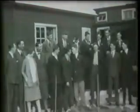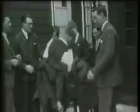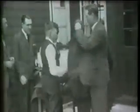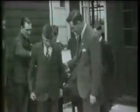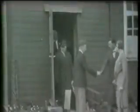A sad time as boys leave the hostel for the last time. The YMCA provides new clothing for the journey. Time for goodbyes. Those left behind would follow on a later day.